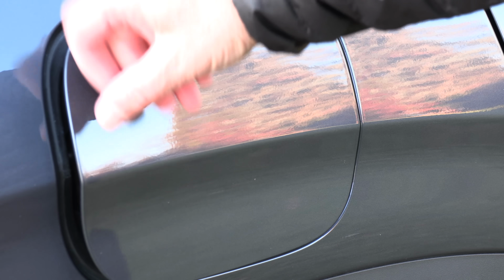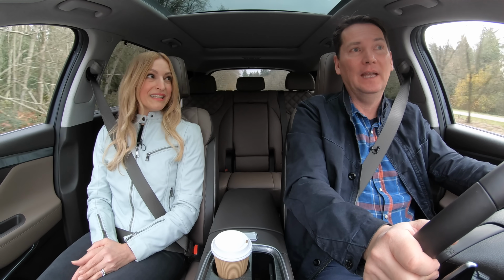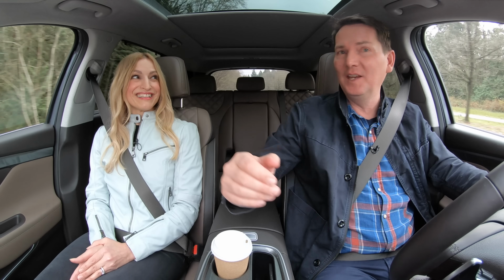For full EVs, they throw an extra $8,000 on top. That's crazy. Unbelievable, isn't it? And they wonder why that's where they're selling the most EVs. You give people money to buy a car, they'll take you up on that offer.